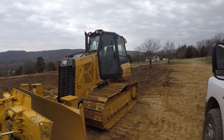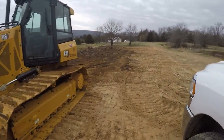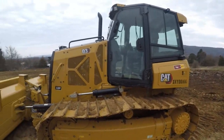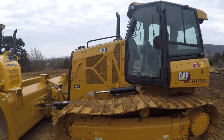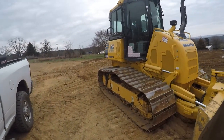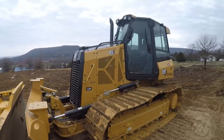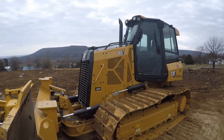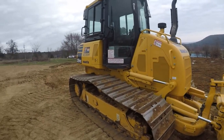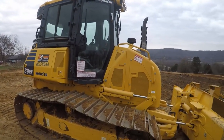We're demoing a couple of dozers. We're thinking about buying a new dozer, around a 105 horsepower machine. We're demoing the Cat new series D3. We got a Komatsu D39-24PX. We're diehard Cat, but we also got a Komatsu Trico and like it real well, so we decided we'd demo a Komatsu.